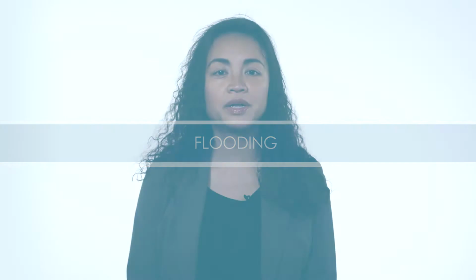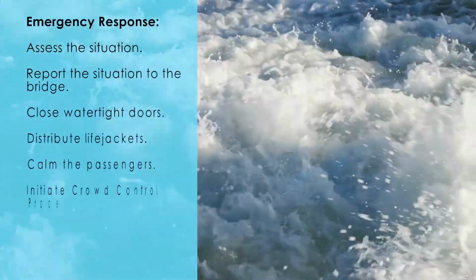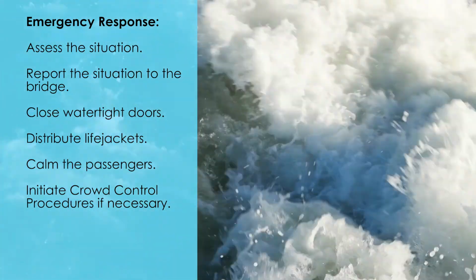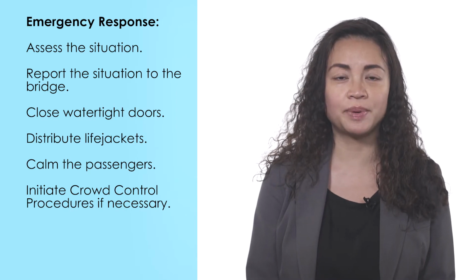Flooding occurs when water enters a compartment through an opening in the bottom or enters from above or by any means while the bottom remains intact. If you discover flooding on your vessel, you must assess the situation and immediately inform the bridge of what you have seen. Then close the watertight doors and distribute life jackets to all the passengers.